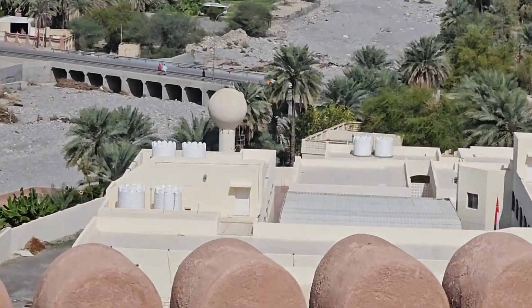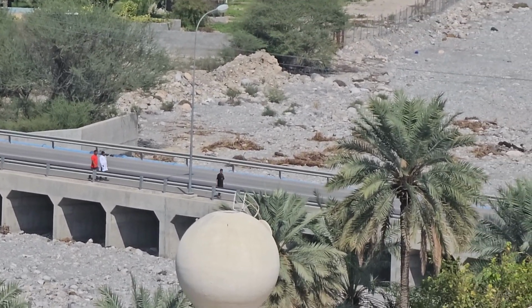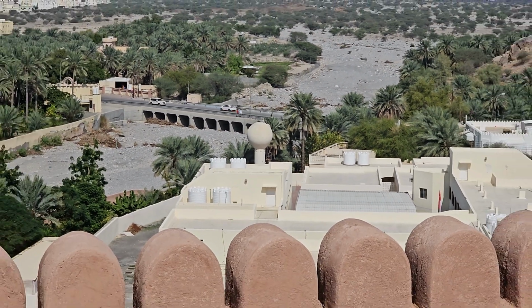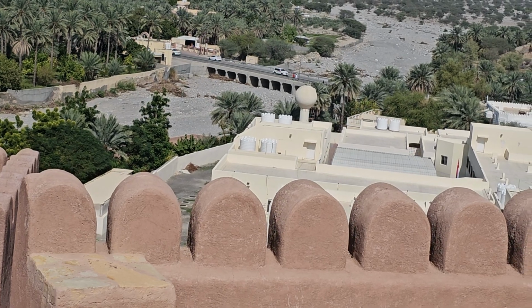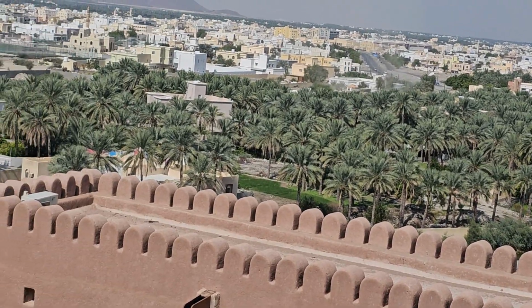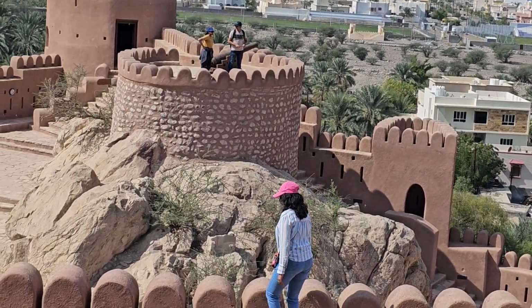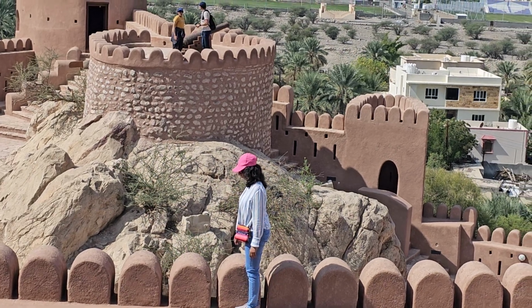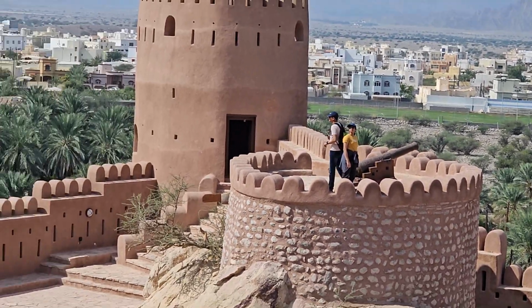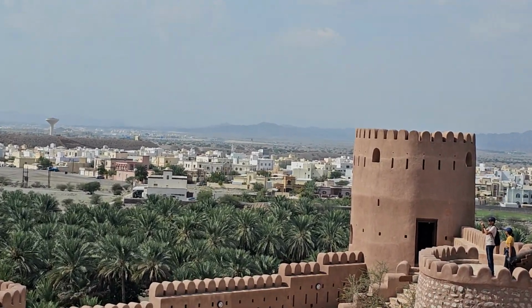I'll show the road here, where people are walking on the road. This is the one wadi. Now at present water is not there here. So people are standing on the fort. The water tank is there. I can show a nice view of the water tank.